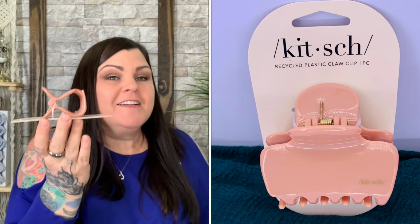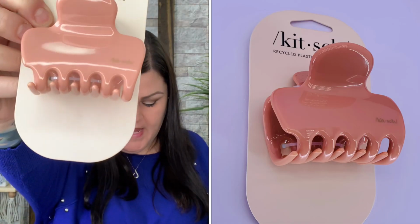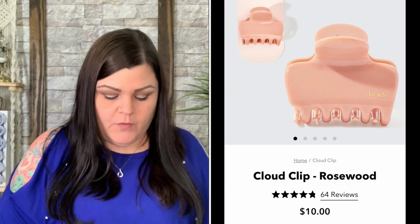This, however, is a little large for my little thin hair. So I will pass this down to somebody who has a lot of hair that could use it. It's like this rosy color, and it is valued at $10 for this guy right there. So I'll pass that in a future giveaway.